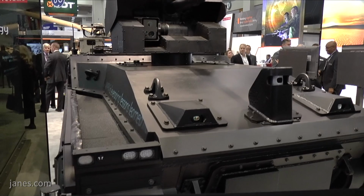And something you may not necessarily be able to answer, you've mentioned the US Army's competition for a vehicle of this type. Is this what you're offering, or how close is it to what you are offering? So this is the Robotic Technology Demonstrator, and this is our demonstrator, and so I'll leave it at that. Excellent. Thank you very much. Thank you.